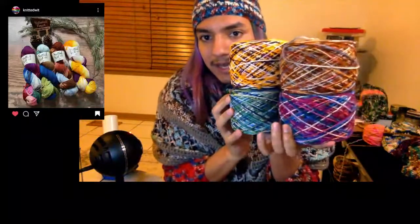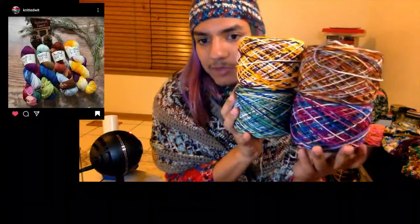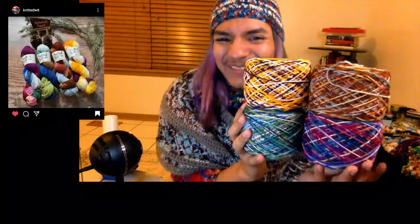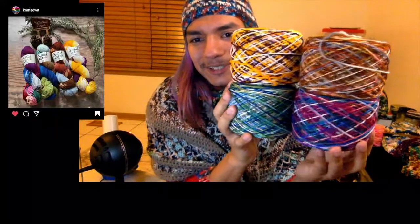So that's actually very nice because that means if you don't like one color from the collection this month, she hits like a wide variety of moods and tones. Lakers. This is a Lakers colorway. Yeah, for sure. Yeah, I can't wait to see how it looks worked up.